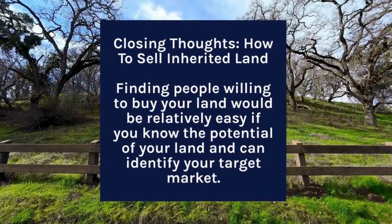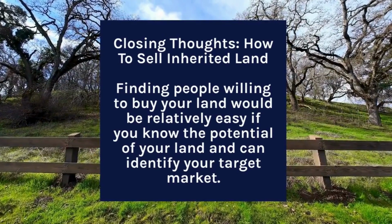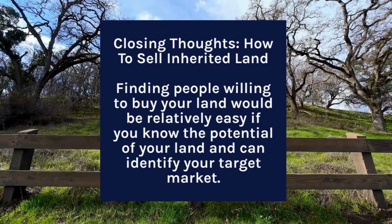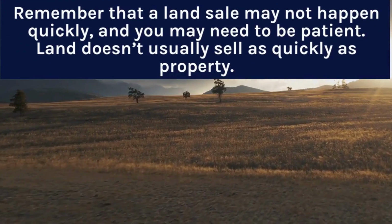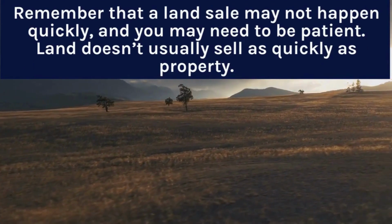Closing thoughts: how to sell inherited land. Finding people willing to buy your land would be relatively easy if you know the potential of your land and can identify your target market. Remember that a land sale may not happen quickly, and you may need to be patient. Land doesn't usually sell as quickly as property.